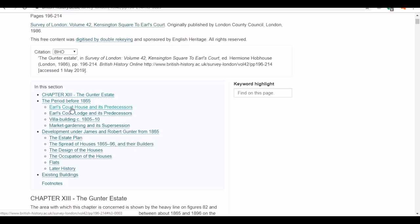The Gunter Estate, the period before, Earl's Court House. See, these fantastic houses that were on the top, I think they were built up on the top of the hill in the 1700s. It may have been shortly after the event, or it may have been a long time after the event. Got to work out when the event was.